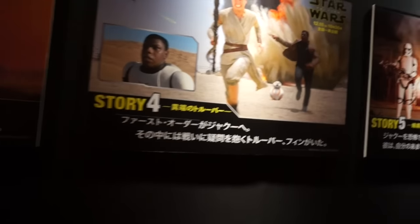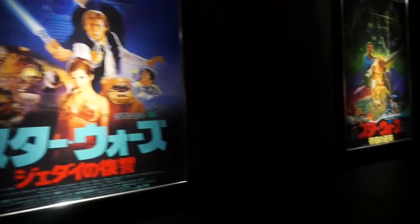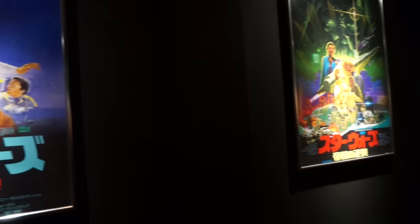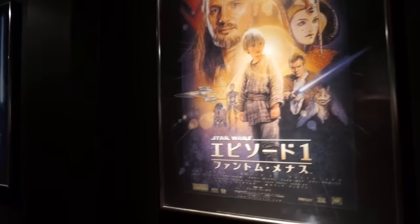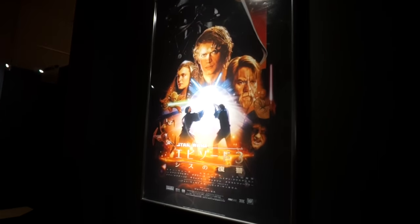This is everything right now in Japan. And nestled in the city of the rising sun lies an exhibition documenting the fandom that is Star Wars. When you step inside, the first thing you see are movie posters showcasing the old and the new. Following that, a list of all the characters in the new movie release.